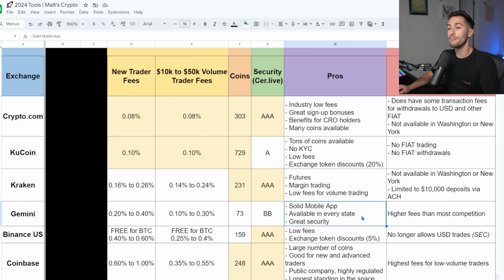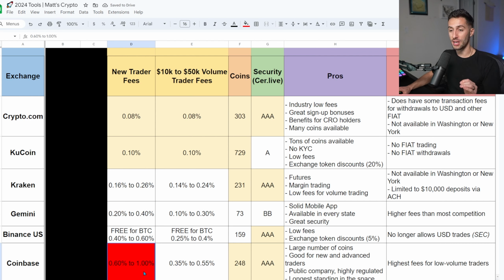Brian Armstrong is also one of the OGs in this space, probably more trustworthy than some of these other people that run these other companies. I would say that they have really good UI for both beginners and for advanced traders. The only thing that's a problem with Coinbase right now is these fees. This fee is bad, 0.6 to 1%. If you look at these, just do some quick math, 0.1 to 1, 10 times. That's 10 times higher fees for Coinbase than KuCoin. Just as an example, right? If you're doing Kraken, something like 5 to 7 times more expensive to use Coinbase.